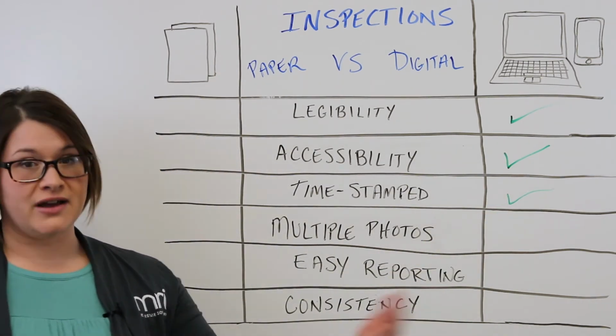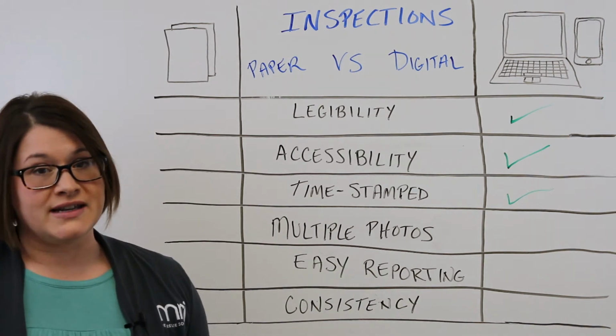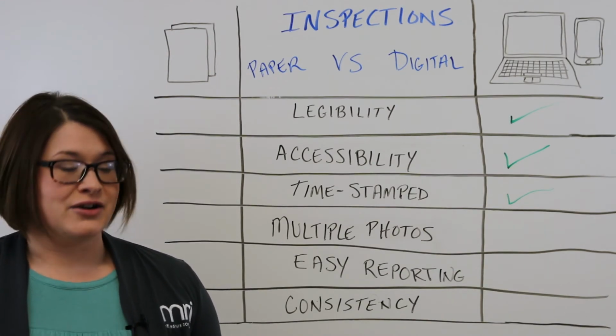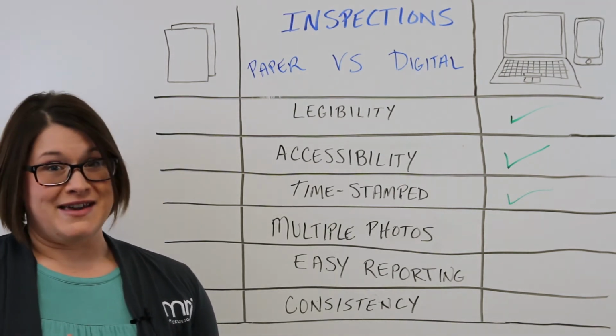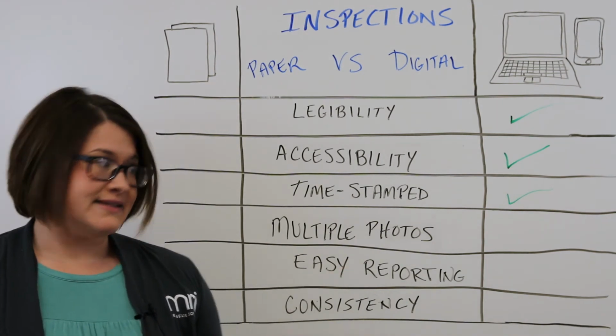Multiple photos. So we already mentioned how photos are helpful, but with many of the tools today, you can attach multiple photos per line item. So you can have such thorough documentation and you're not taking up space on an SD card, you're not digging through emails, you're not trying to find maybe even printed out photos. Everything is attached and in one place.